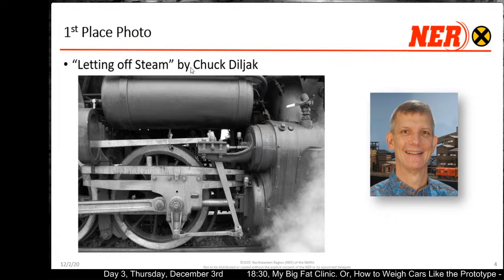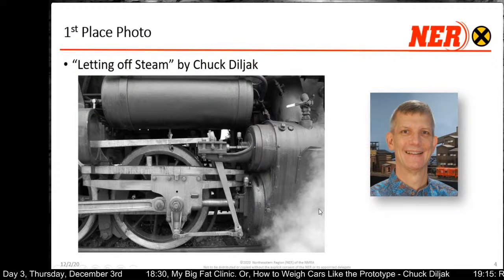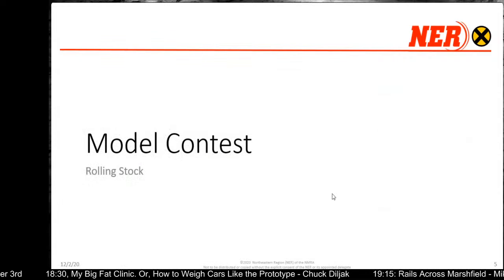Yeah, it's a beautiful shot, and also I love the texture that you bring out in this photo. So well done, congratulations. Well, thank you. And then congratulations to Lewis as well. That's right. So, all right.